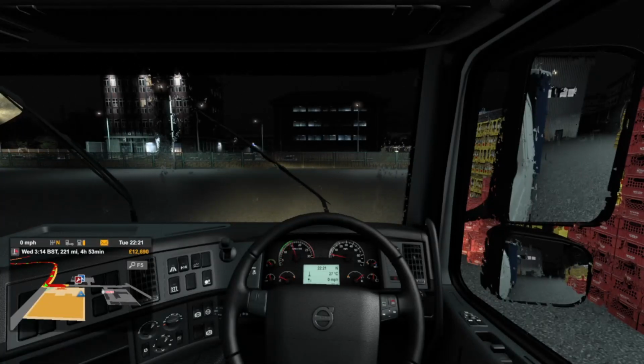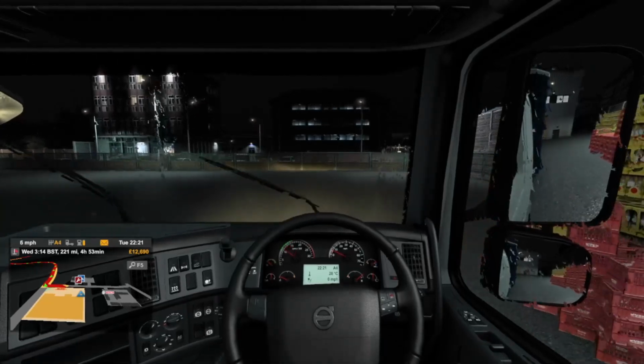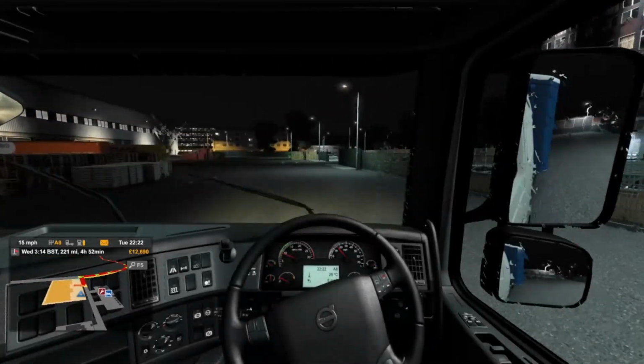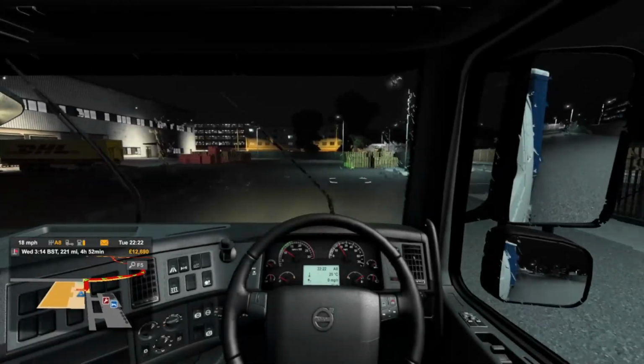From the moment I set foot in the world of Euro Truck Simulator 2, I knew I wanted to build my own trucking company. But to make that dream a reality, I needed a powerful Euro truck. But with a limited budget, the 150K Euro truck I had my eye on seemed out of reach. That's when I turned to the bank for a loan.